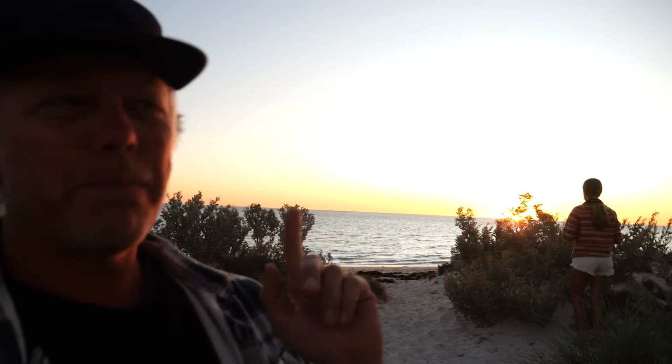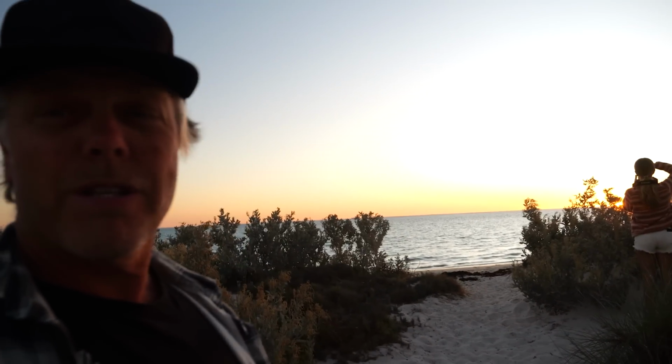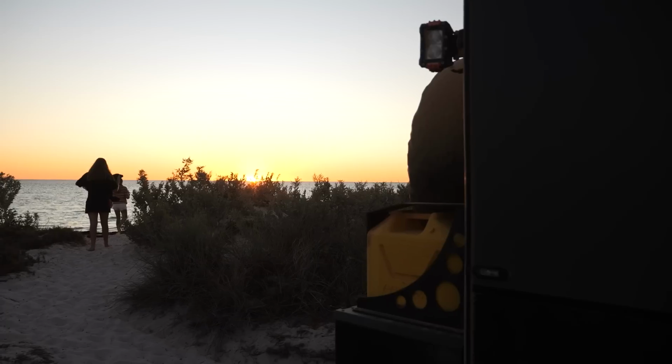Alright guys, so this is Sandy Point Campground. The sun's going down. Sienna's trying to work out how to run away. How cool is that? Van's there, beach is right there. Just awesome. Anyway, we're all going to go and sit on the beach as a family and watch the sunset.